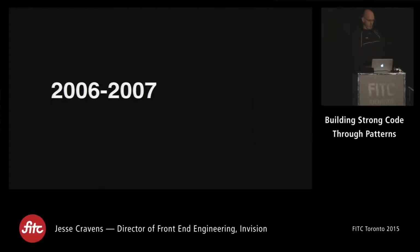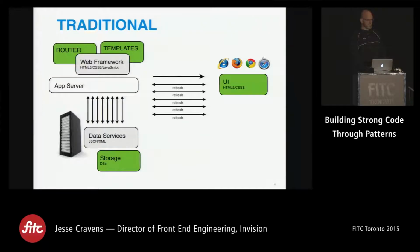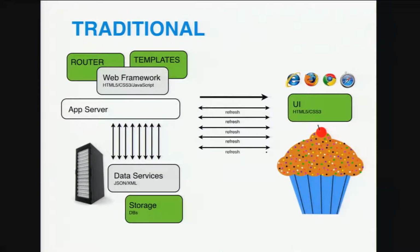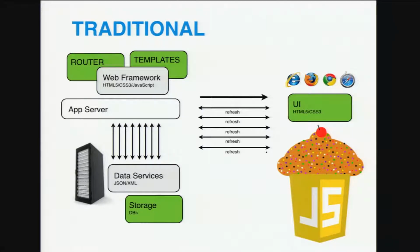So let me tell you a story, right? 2006, 2007, like most of you that were writing web applications at the time, I was doing traditional stuff. And a lot of people around me were doing traditional web applications. There were a lot of refreshes going on the page. And JavaScript was really more about sprinkling it on top of a cupcake into the application.